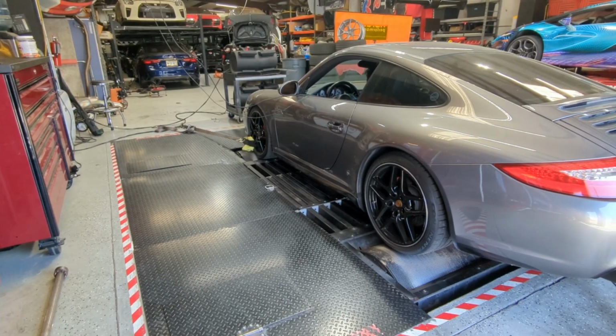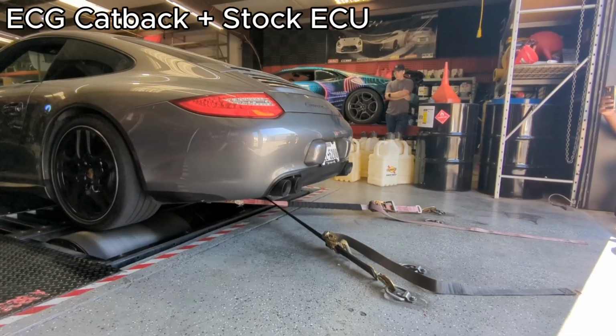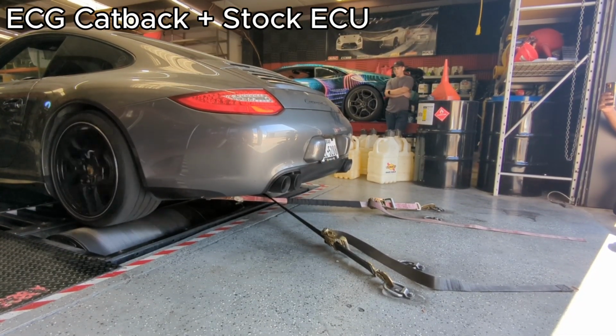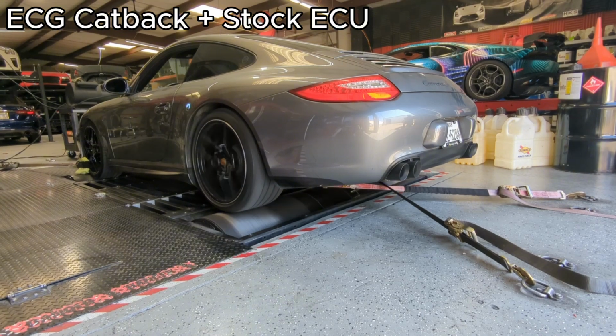Alright, we're back at Tech, and it's important to note that these next runs were taken several months apart from the prior runs. So it's important that we reestablish a baseline with the stock ECU plus the ECG Performance exhaust, and it just rained today, so I am expecting a lot less power because of the added humidity.